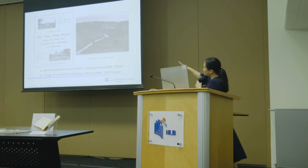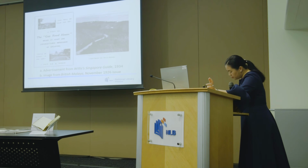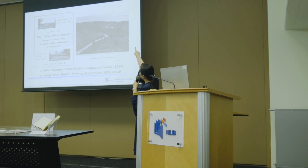The author of one such account wrote that he often drove out to the Gap during his stay, and on arrival there, parked at the highest point on the road. You can see this road, those right strip, and enjoyed the panoramic view of the distant blue hills and coastline of Sumatra. I'm not sure if you can see, but from there you can see the coastline of Sumatra.